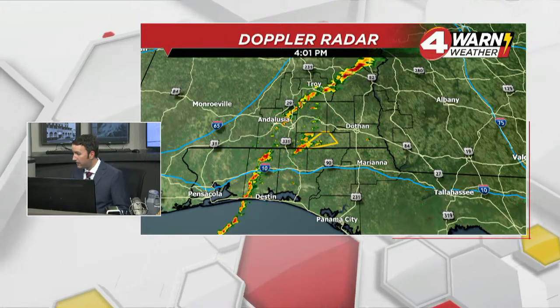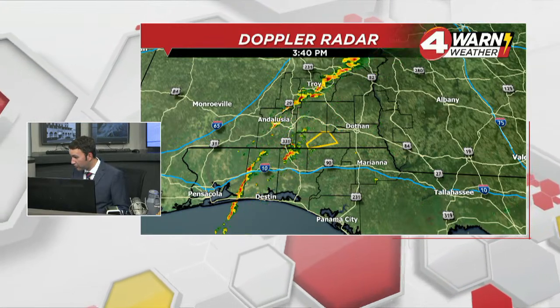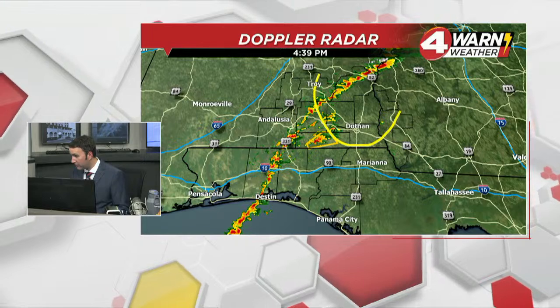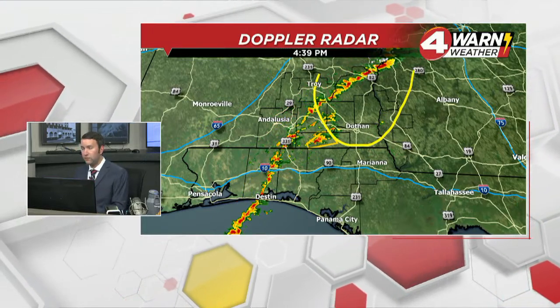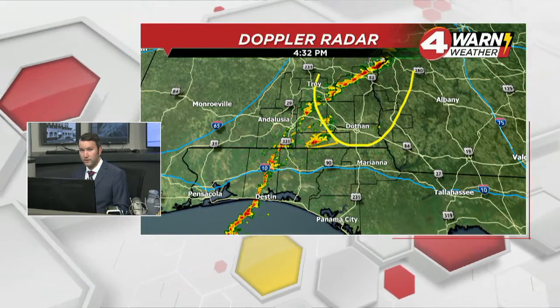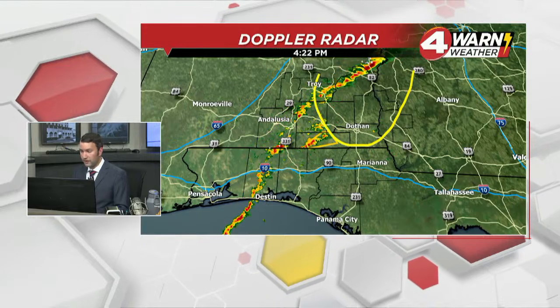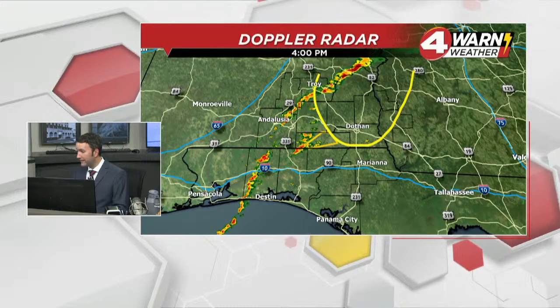The energy has increased a bit, and some of this is lining up with the better wind energy before it kicks out of here. And for now, I want to say that wind energy is best from around Troy, maybe stretching to around Dothan and up near Lake Eufaula. But as that low-level jet moves out of the way, this severe threat's going to wind down. So we've got a few hours window over the next couple hours. That's when you need to pay the most attention.